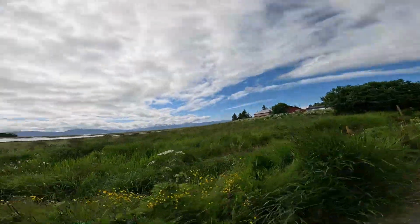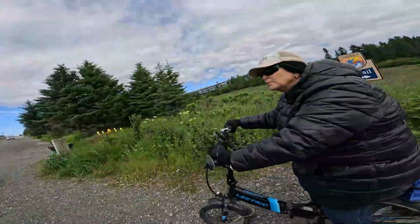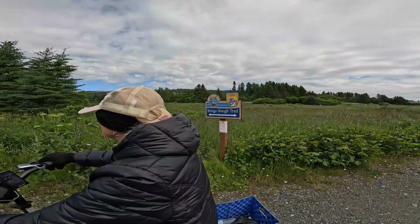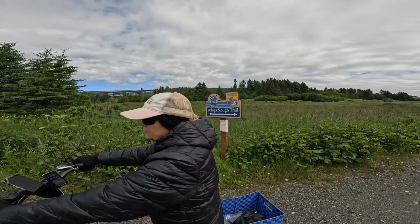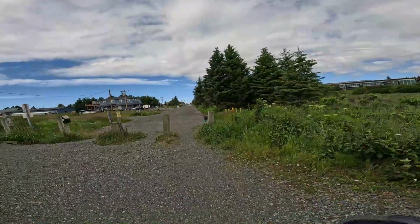The day I die. What's that say? No bikes that way. Oh, I don't think we're supposed to be on this trail. I don't know. Okay, let's head to the... I think we got to go up and get to the road, probably. It's just my guess.